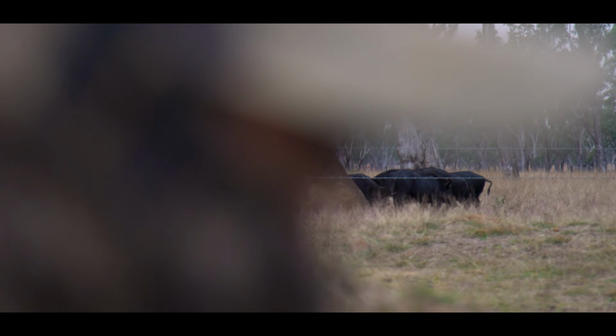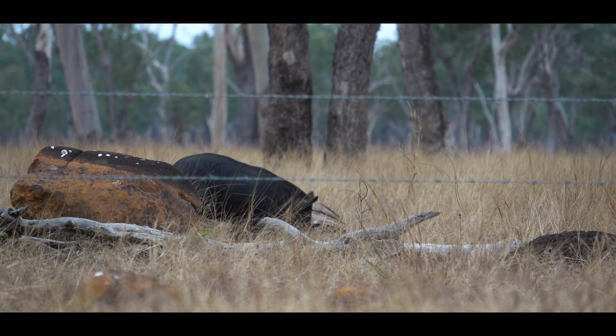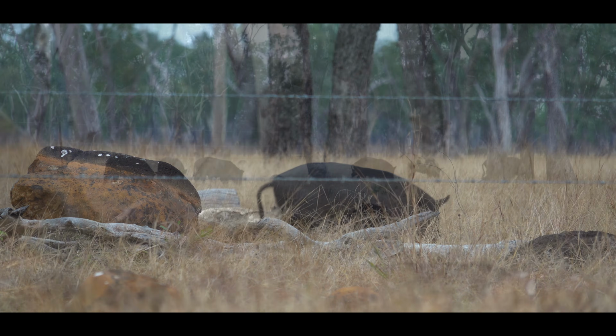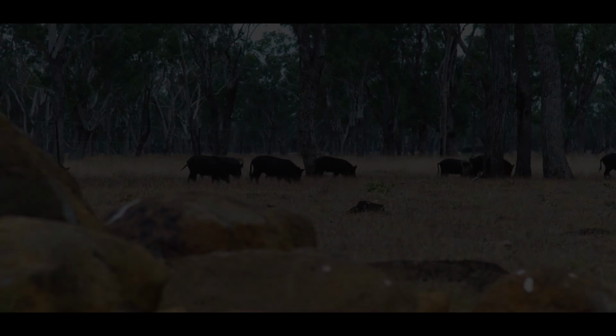After closer inspection of the mob, all the boars were young and immature. As the shadows shortened and the day began to heat up, we watched as the mob began to feed off. Once they had left the scene, we moved in to check out the boar from the previous night.